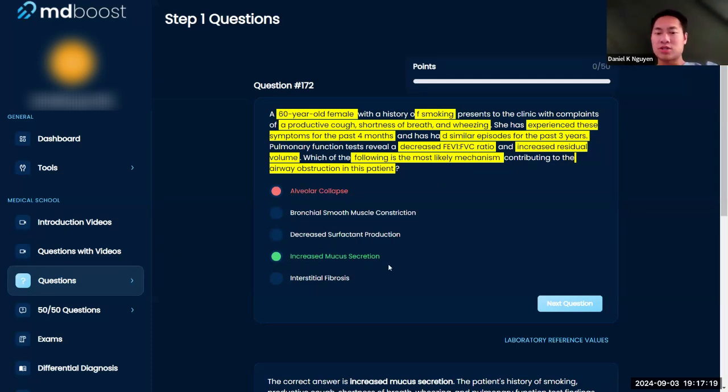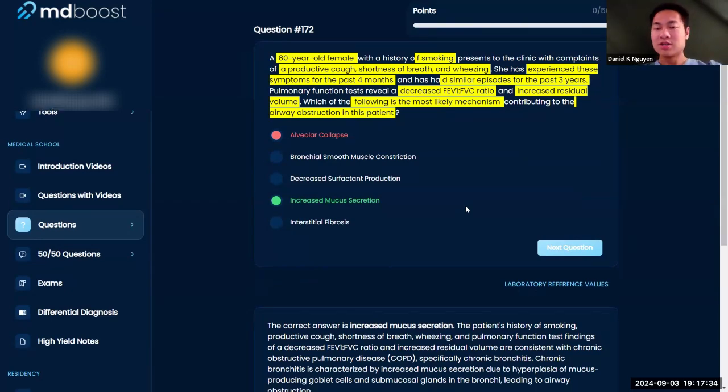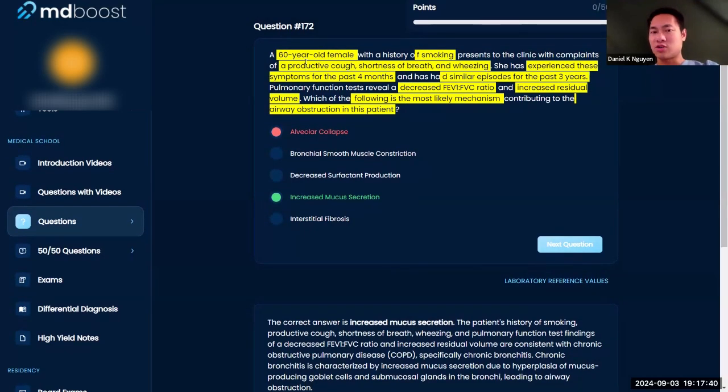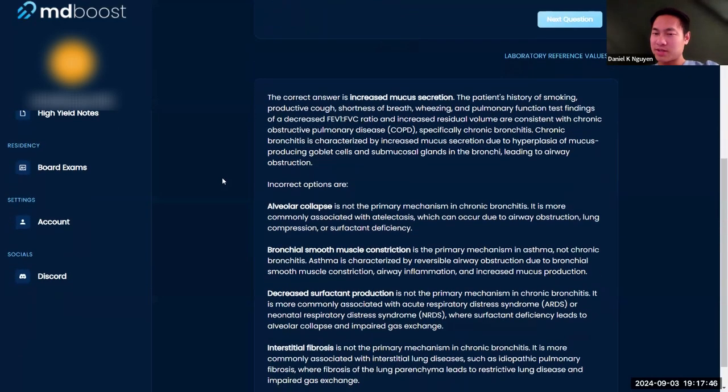So increased mucus secretion. They're asking what is most likely contributing to the airway obstruction. This is a tricky question because overall she has COPD, but on top of that, she probably also has chronic bronchitis, which fits with her symptoms. So the best answer is increased mucus production, which is why she has a chronic productive cough, meaning there's a lot of sputum. It's a little bit of a trick question, if that makes sense.